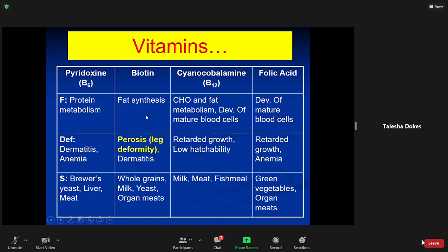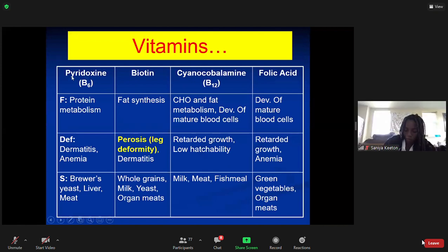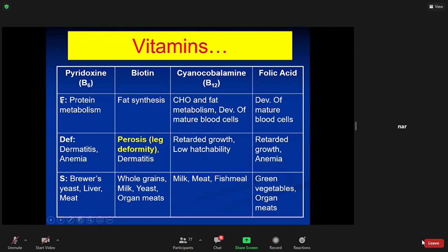Yes. We have somebody who wants to know what F and S stand for. What does F and S stand for? Oh, this is functions. This is sources, I'm sorry, okay? These are the functions, F for functions. Then deficiency symptoms, S for sources. Is that clear? Hello? Yes, it is. Thank you. I'm sorry, I didn't have enough room, so that's why I should have explained: functions, deficiency symptoms. These are the sources of feed or food.